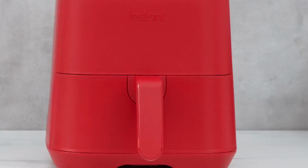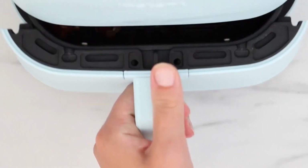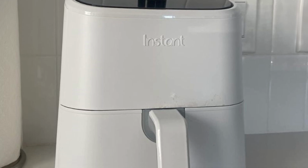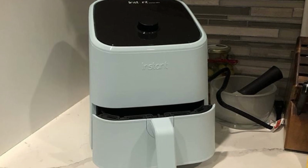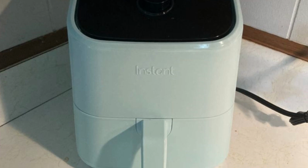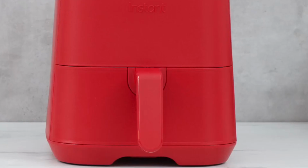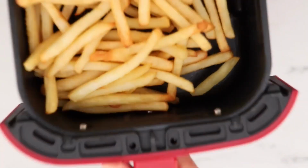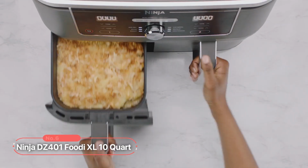Experience the freedom of extra-large capacity with this air fryer. Easily fitting a 12 inches pizza, 6 slices of bread, a whole chicken, and more, it offers ample space to prepare your favorite meals. Its perfect size ensures it fits easily on your counter, making it a versatile and convenient addition to your kitchen. Embrace the culinary possibilities and elevate your cooking prowess with this air fryer. Prepare delicious meals with ease, versatility, and speed. This remarkable appliance brings the joy of gourmet cooking to your fingertips, revolutionizing the way you cook and enjoy your favorite dishes. At number 6 on the list is the Ninja DZ401 Foodie XL 10 quart.